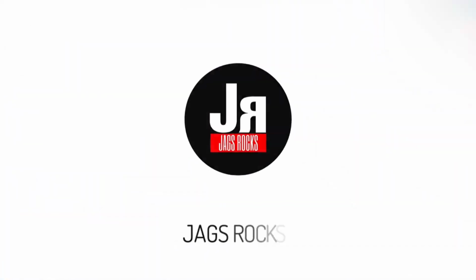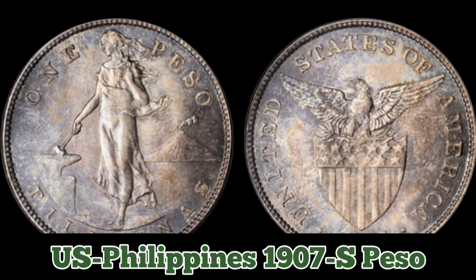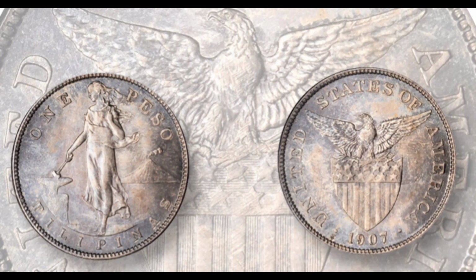Like a vision you couldn't see. Number 1. U.S. Philippines 1907 S peso.